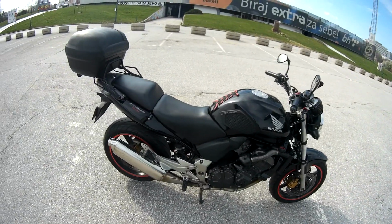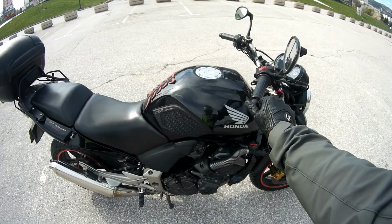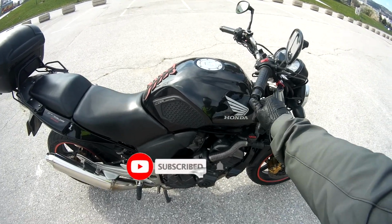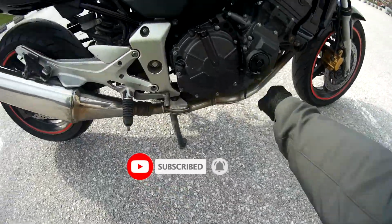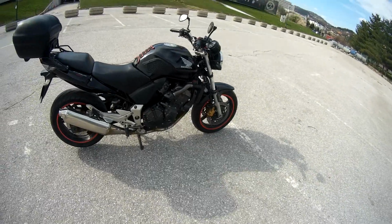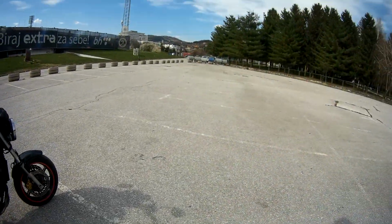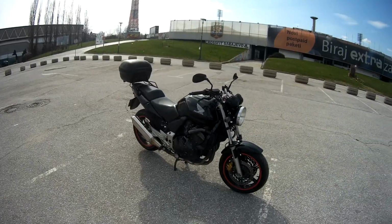But yeah, it was really cheap, and the reason why it was really cheap is because it was in a minor crash. It has some scuffs here, a little bit here, and the exhaust is scuffed. But that's about it. It rides really nice, and it was a fair price. So I went over and took it.